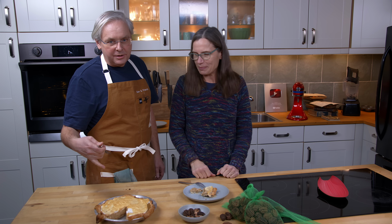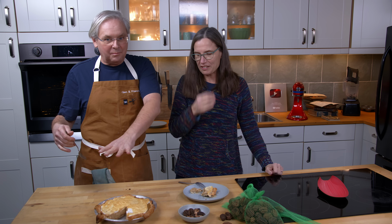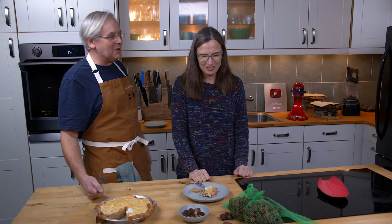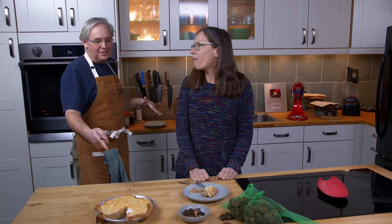Just like cheesecake not cracking, I know all the ways of blind baking a pie shell. Sometimes it just gets away from you, and don't worry about it. Because if anybody complained about the look of that pie, they'd never put their feet under my table again. There you go.